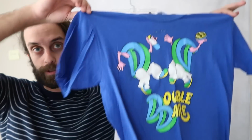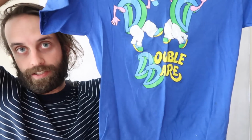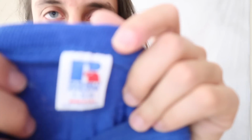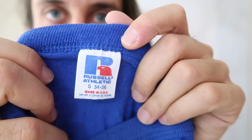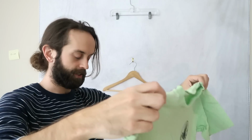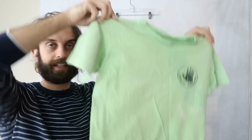This one I am again completely guessing. I would put over 50 bucks if I were to price it blind. It's roughly a men's small vintage Double Dare t-shirt. Double Dare, of course, the Nickelodeon show. Russell Athletic, and I guessed correctly, small, made in USA. There's something really good down here. And I don't think it's this.